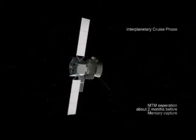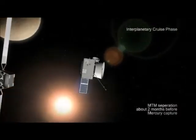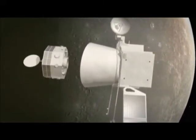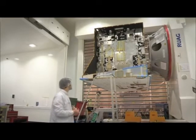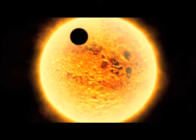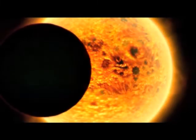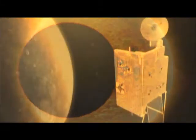Right. On one side will be the transfer module to get the whole stack to Mercury, and on the other side will be another spacecraft which will be looking at the magnetic field around the planet. Jessica is part of a team spread across Europe and Japan, which is getting Bepi Colombo ready for its long journey and the harsh conditions around the first rock from the sun, where temperatures will reach 350 degrees Celsius. Because we're so close to the sun and because we're going to heat up so much, we've got to be very accurate to make sure the wrong bits don't point to the sun.